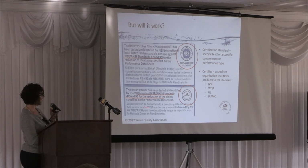And you can see I pulled this off of a Brita picture. There's the filter itself, which was tested under NSF. And then there's the pitcher, which the Water Quality Association tested to the same standards that NSF would have tested to, but Brita chose to have their filters tested through NSF, the pitchers tested through us. Where this becomes a little bit of an issue for the consumer is if you want to verify that somebody didn't just pluck that seal off of a website, copy it onto their packaging, you need to go to that certifier's website and look up the product. So you need to know that if you want to check the filter, you got to go to the NSF website. If you want to check the whole pitcher, you got to come to us.